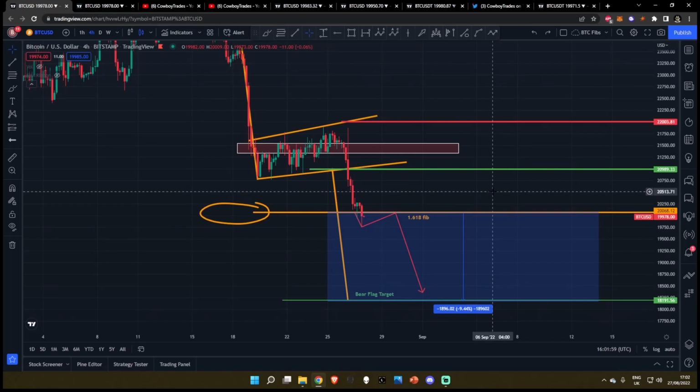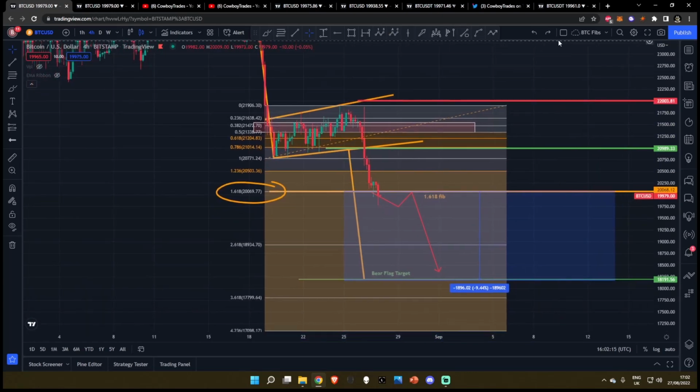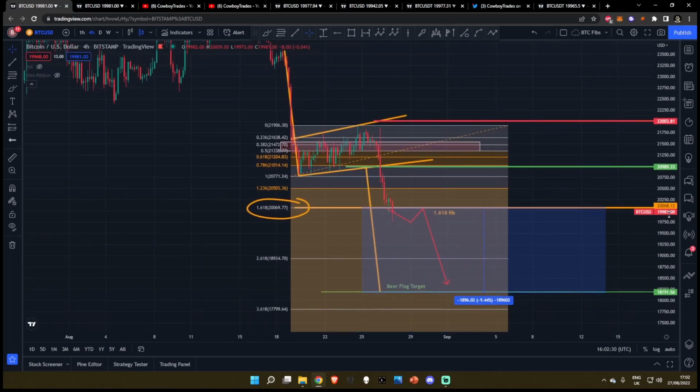Now, I'm going to talk about why Monday is also brutal in just 1 second, but as you can see, I would not personally pay too much attention to this 2.618 fib down here at 19,000. However, I will also back up this level because there is some confluence down here at 19,000, so we definitely need to pay that some attention. But my personal next price target to the downside is, like I've been saying, the bear flag breakdown price target. This is at 18,200. So that's the next move for Bitcoin in my opinion. As you can see, this would be about a 9.5% move from where we are today.